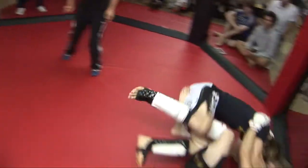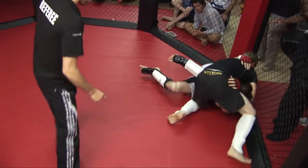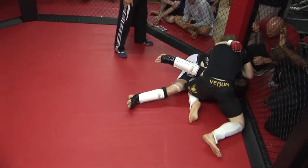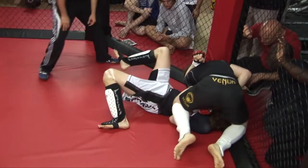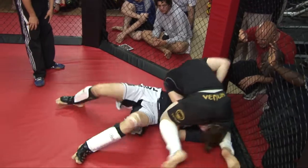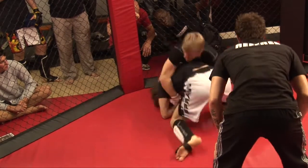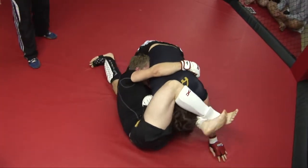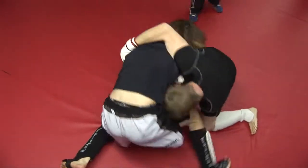So big knees from Fitzsimmons. So Storer on his back, he's got the knees in, very good control points. We can see Fitzsimmons trying to work through and isolate the arm. So Storer protecting the right arm. The right arm is being peeled off by Fitzsimmons for an Americana or armbar attempt.